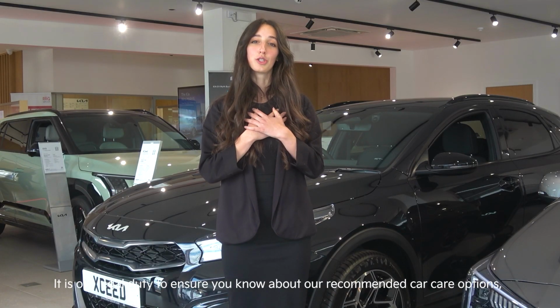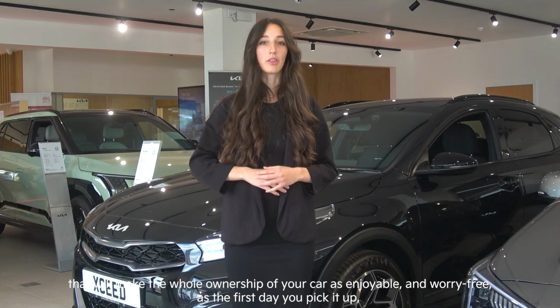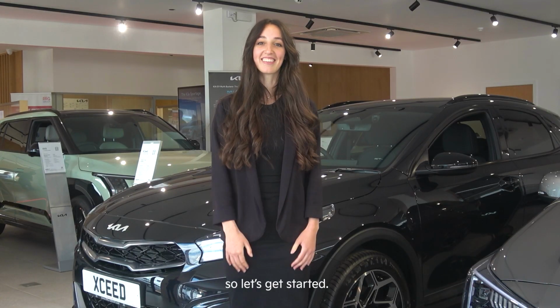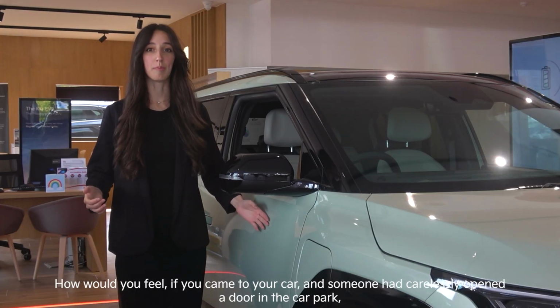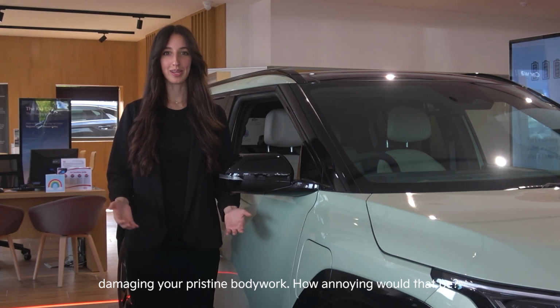It is our legal duty to ensure you know about our recommended car care options that will make the whole ownership of your car as enjoyable and worry-free as the first day you pick it up. So, let's get started. How would you feel if you came to your car and found that someone had carelessly opened a door in the car park, damaging your pristine bodywork? How annoying would that be?